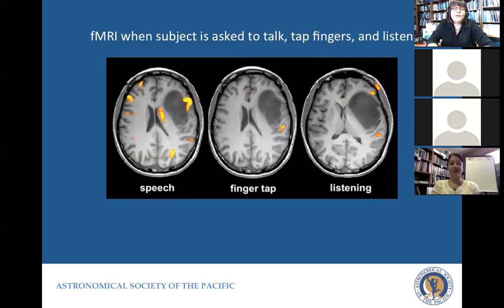Here's an fMRI for three totally different activities. One is talking, one is tapping your finger, a particular finger, and can you guess from the picture what finger? Not what finger, but is it the left or the right? Yes, it's the right side of the brain, so it's a left finger of some sort. And I bet we could even identify which finger if we knew enough about this image here. And then listening, which, remember from a previous slide, is also the right side of the brain.